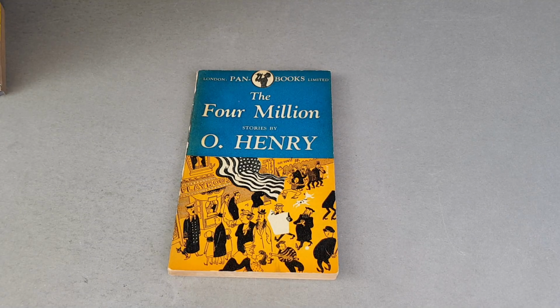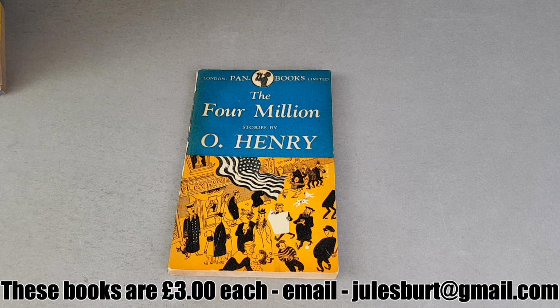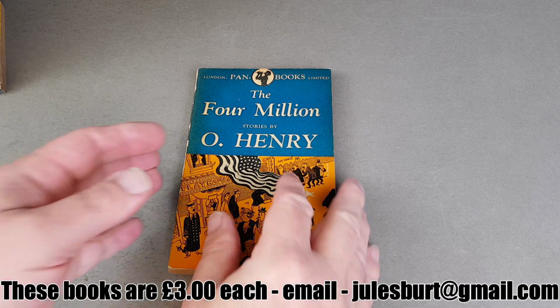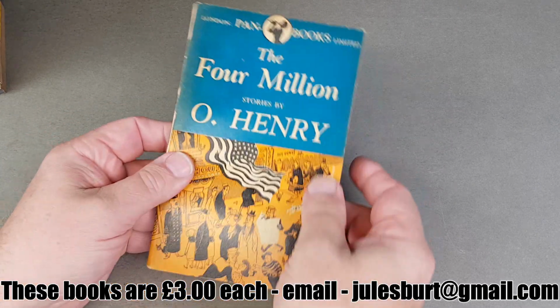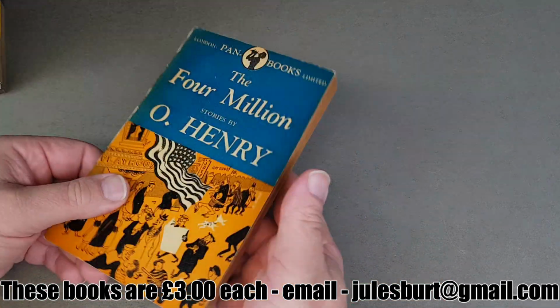Okay, so this next lot are all £3 per book, so getting in the realms of a few bargains here, I would say. And we do have some £2 books as well to look at, but this is the next to last little lot of books. So we got Pan number 16, which is the 4 Million by O. Henry. Nice first printing of that.